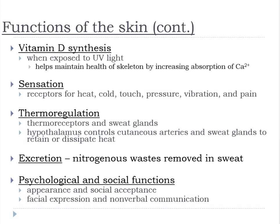Excretion. Sweat does get rid of a lot of nitrogenous waste like urea and uric acid. A little bit of it just leaves every day, and regardless of the temperature, you lose about 0.5 liters of sweat. On a hot day, or if you exercise a lot, you can actually lose up to 3 gallons of sweat. And there are some areas where the sweat looks different than others, and we'll talk about that soon.